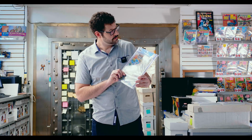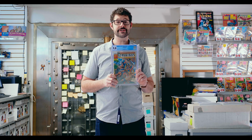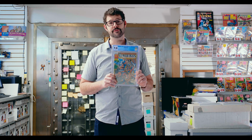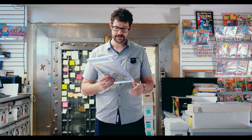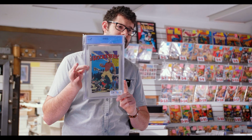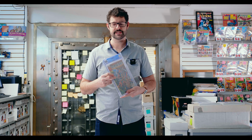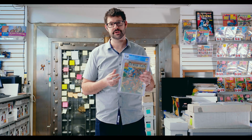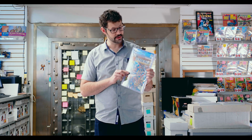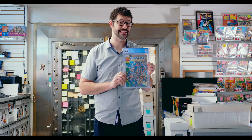Star Slayer #2, 9.8 white pages. This one is very near and dear to me. This is the first appearance of the Rocketeer. He's featured on the back of this as well. And then he has a second cameo appearance in Star Slayer #3. So a first and second appearance. You can pick this book up in 9.8 for as little as $200. And certainly any grade under that, it drops off significantly.